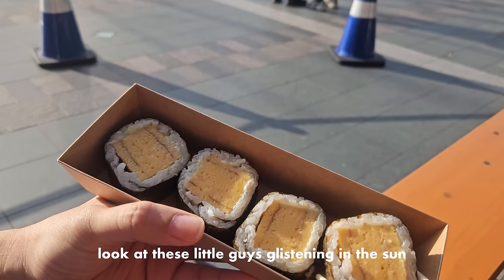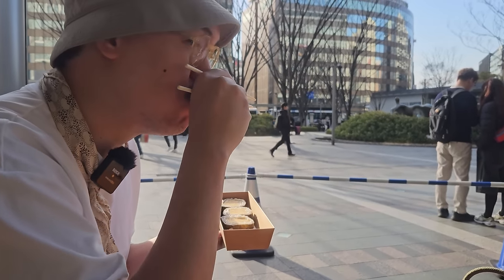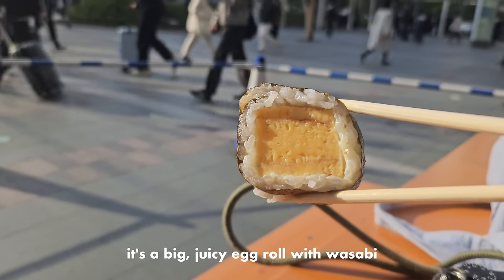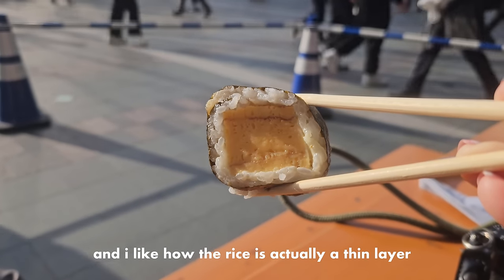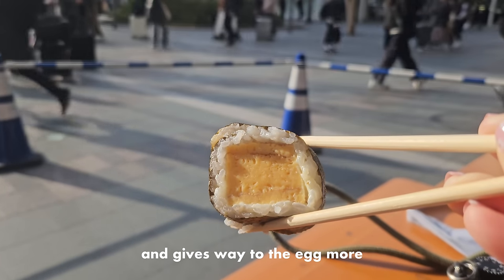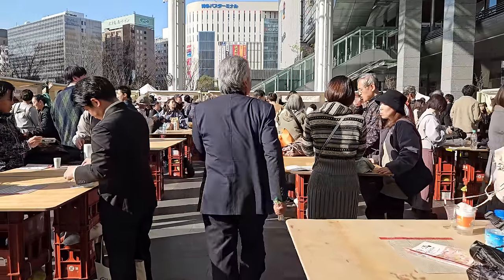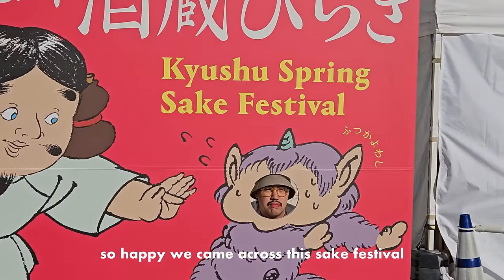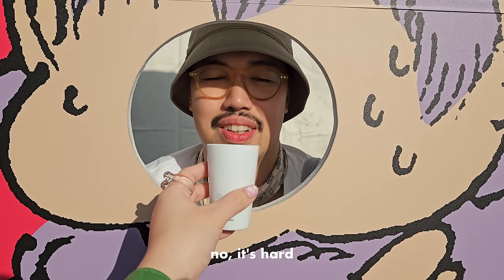Look at these little guys glistening in the sun. It's a big juicy egg roll with wasabi. And I like how the rice is actually a thin layer and gives way to the egg more. Sorry. It's alright.